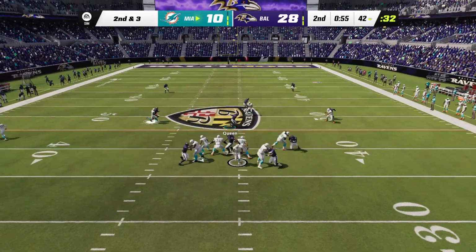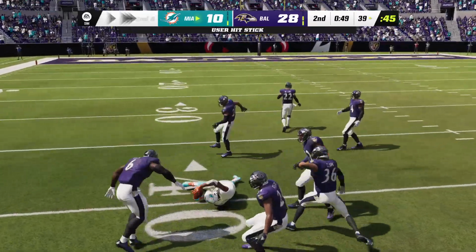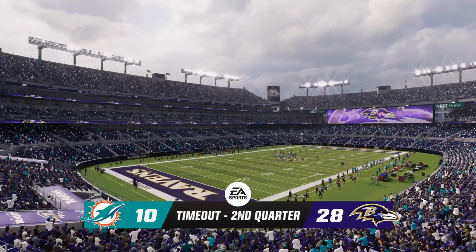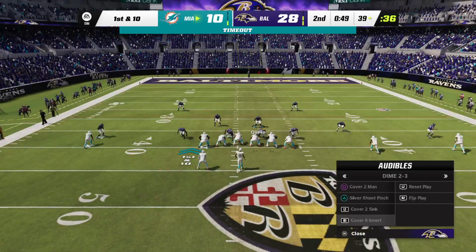Throwing again on 2nd down. Tua forced out to his left. Caught. It's Wilson. And some room to maneuver. And he'll be brought down inside the 40-yard line. The Dolphins going to take their second timeout as they get the stoppage with just under 50 seconds remaining in half number 1.